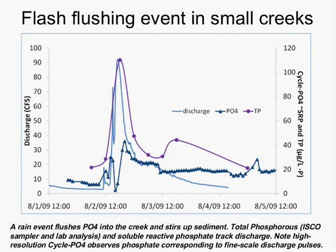There are several things that we can see in this plot. The first is the great relationship between total phosphorus and SRP. We see similar dynamics, but as expected, the soluble phosphate is lower than the total phosphorus available in particles. The other thing that we notice is that even with an auto sampler, you tend to gloss over some of the fine dynamics. There are these pulse events when you have flash floods in small creeks that aren't caught by the auto sampler, but you see them in the gauge station in the discharge data. We also see phosphate variability that's associated with those flash pulse events, which without a high-resolution sampling or a high-resolution in situ instrument just wouldn't be able to be captured.